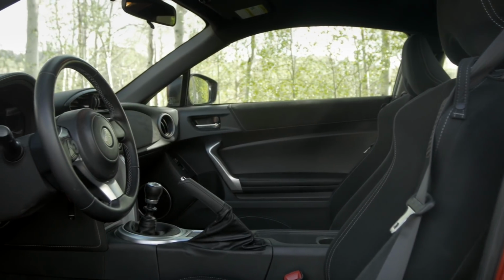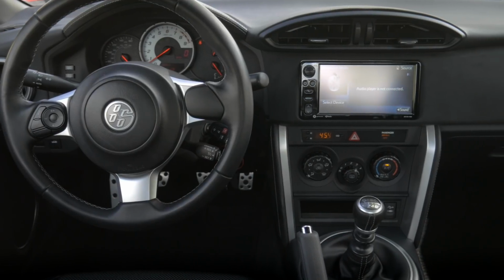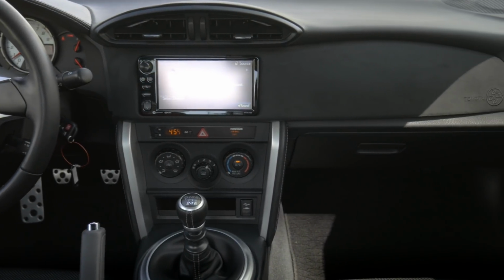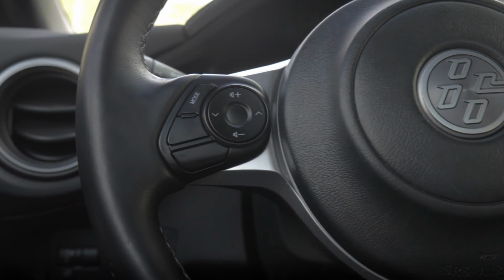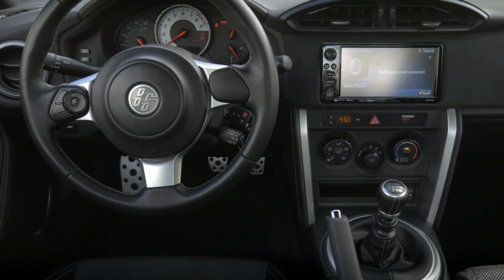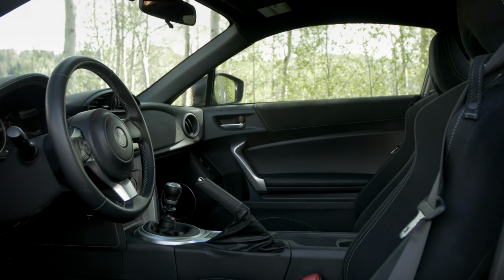This 86 has only a slight revision of the interior that originally came out with these cars. They've done a few things to make it feel slightly more upscale. The biggest one is this Alcantara-feeling substance here on the dash. They've put some of the controls on the steering wheel now. It is a slightly different steering wheel than the original version. This has kind of made the center of the steering wheel bulbous and less comfortable to hold. I'm being very picky, but it is true.